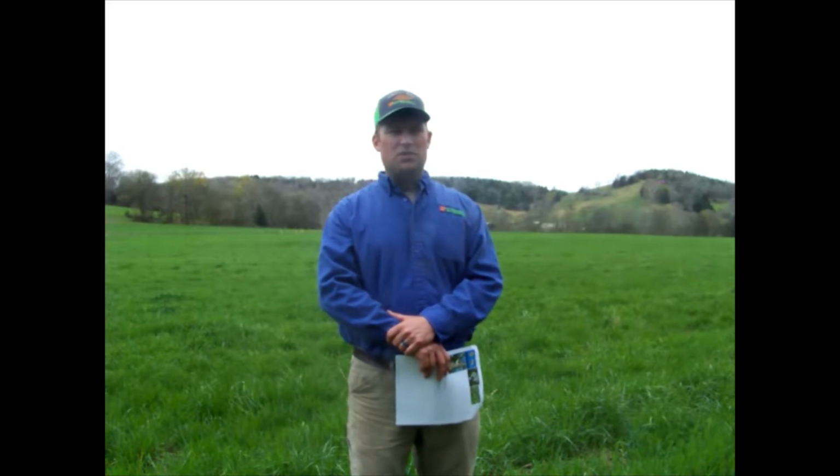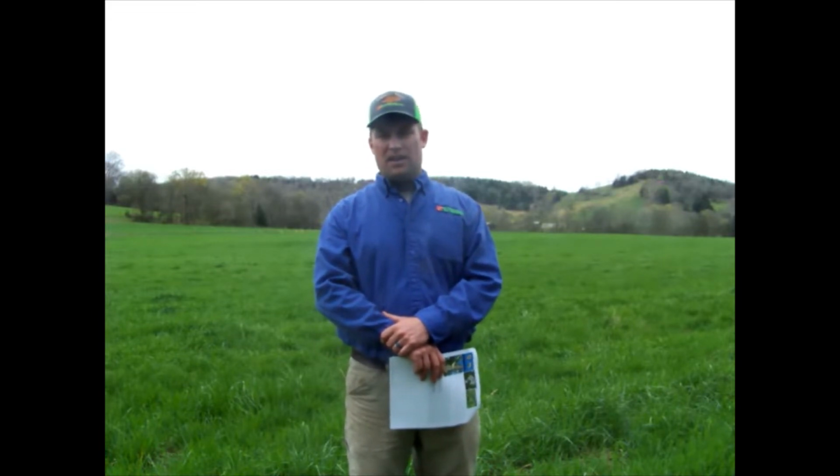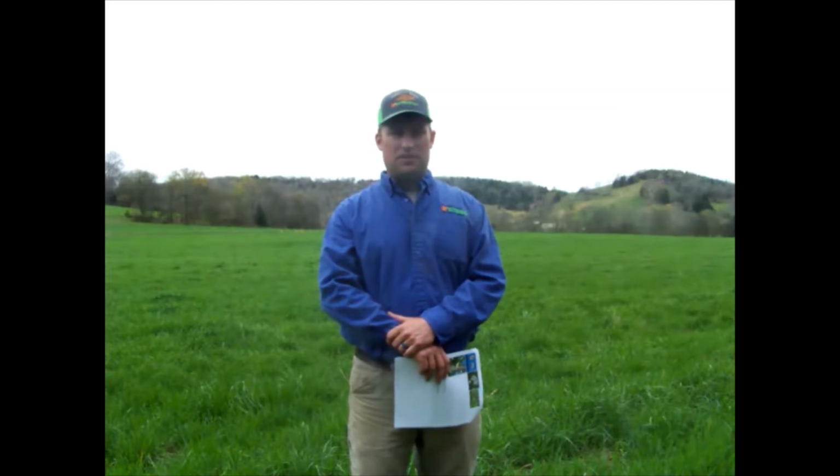This poison hemlock used to be just on the side, right-of-way, the highways, on those unmanaged areas. Now we're seeing it more around our fields and pastures.